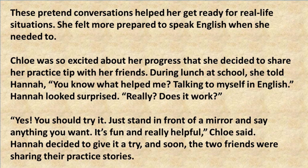Chloe was so excited about her progress that she decided to share her practice tip with her friends. During lunch at school, she told Hannah, "You know what helped me? Talking to myself in English." Hannah looked surprised. "Really? Does it work?" "Yes. You should try it. Just stand in front of a mirror and say anything you want. It's fun and really helpful," Chloe said. Hannah decided to give it a try, and soon, the two friends were sharing their practice stories.